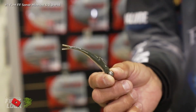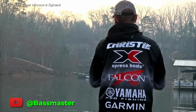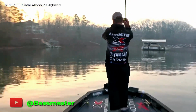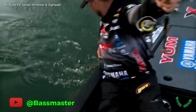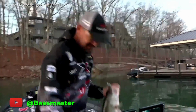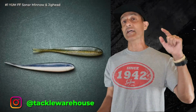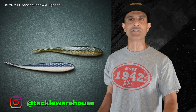Number 1, the YUM FF Sonar Minnow and Jig Head. Well, Jason Christie won this year's Bassmaster Classic on Lake Hartwell using it. I'm not sure what else needs to be said. It's a classic winning bait that he designed exactly for those conditions. Suspended fish down there that are really tough to reach.